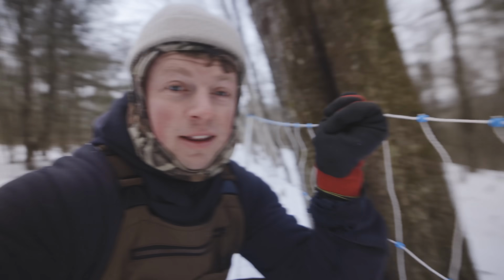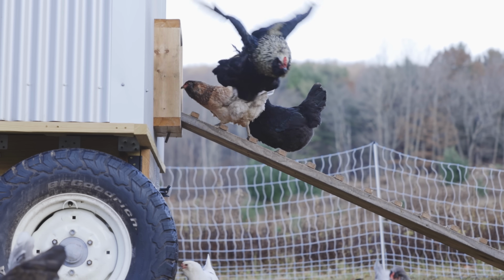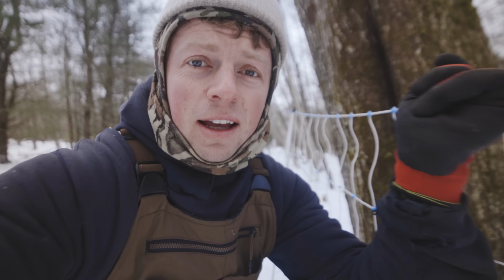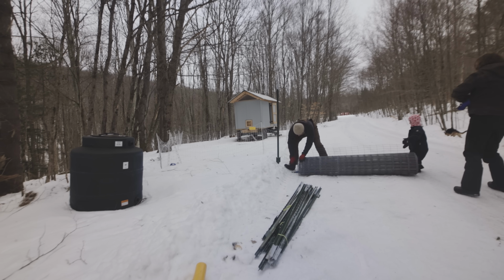But in the winter, this is basically decorative. The only thing it accomplishes is keeping the chickens close to their coop, which I think at this point in time they would do naturally. So I feel like we need an upgrade. Want to unroll the whole thing? Yeah. All right.